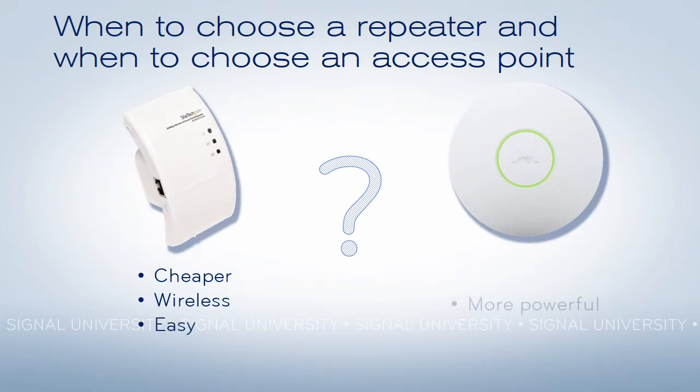On the other hand, an access point usually is more powerful and is going to cover a wider area. It's more flexible as far as installation options, and you can mount it anywhere that you can get that wire to, as opposed to just having to rely on where there's an outlet.